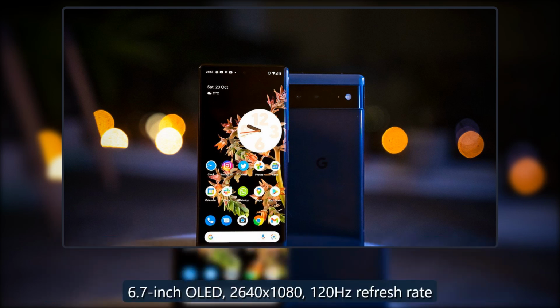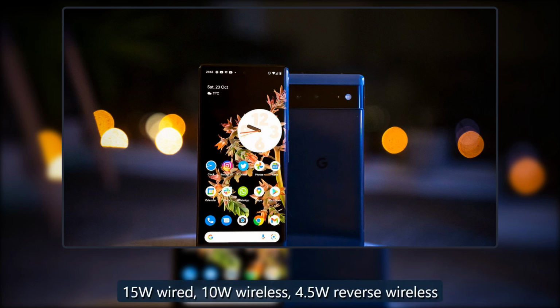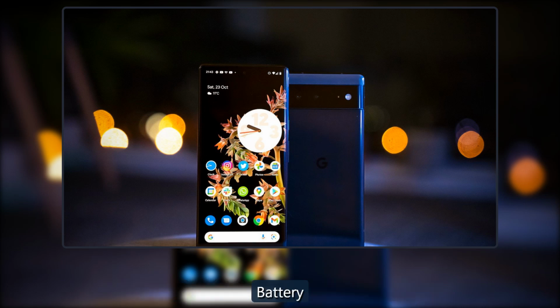Display: 6.7-inch OLED, 2640 by 1080, 120Hz refresh rate. Processor: Qualcomm Snapdragon 888. RAM: 8GB. Storage: 128 or 256GB. Cameras: 12MP primary, 12MP ultra-wide. Charging: 15W wired, 10W wireless, 4.5W reverse wireless. Battery: 3300 mAh. Water resistance: IP68. Dimensions: 86.4 by 72.2 by 17.1 millimeters folded, 166 by 72.2 by 6.9 millimeters unfolded. Weight, 183 grams. Pros, cons.